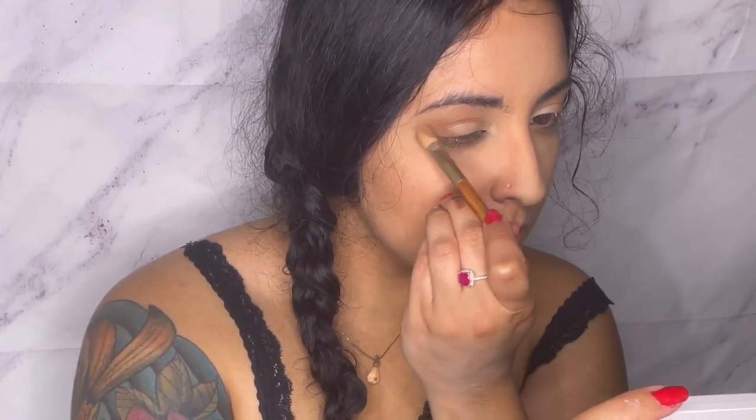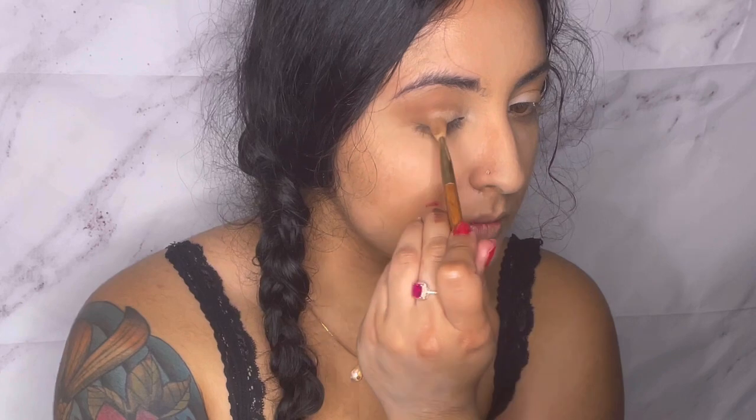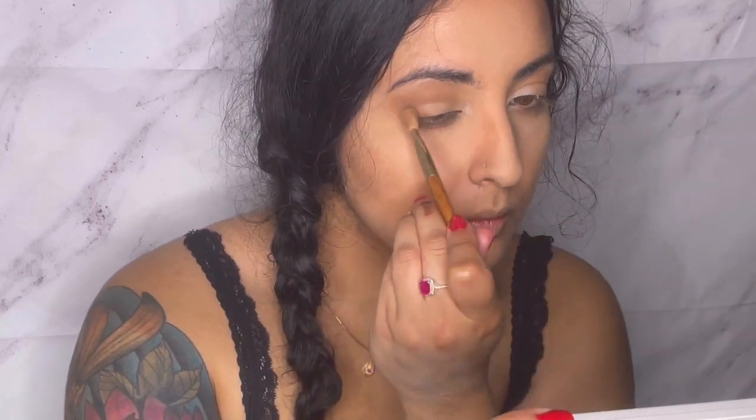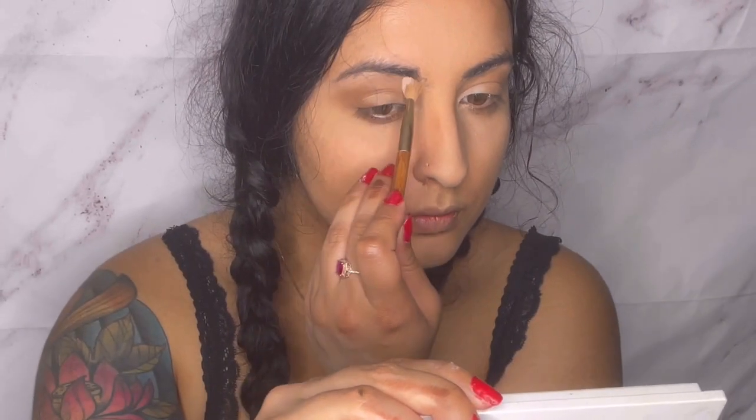And then I'm just going to take my brush and blend so that it looks good. And it's okay to take your time when you're blending so that it looks better, especially if you're going for kind of that natural brown smoky look. And just to add some balance, we're gonna go back in with our ivory shade and we're gonna apply that on the brow bone to accentuate that.